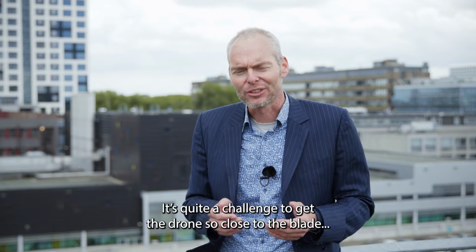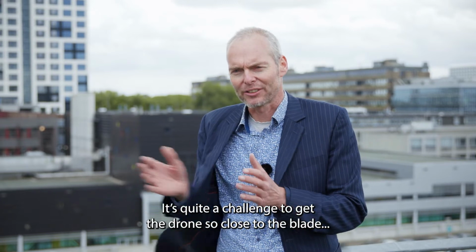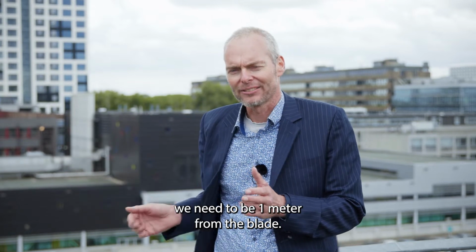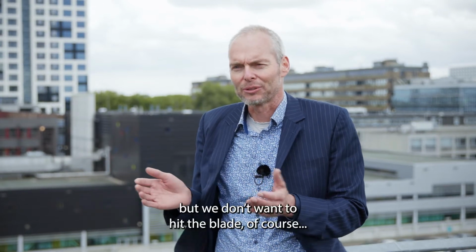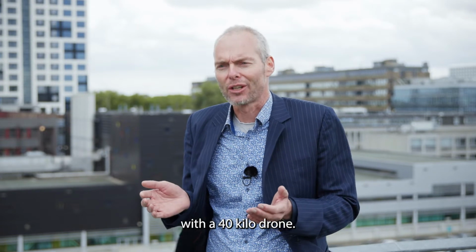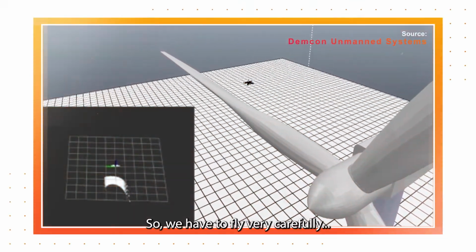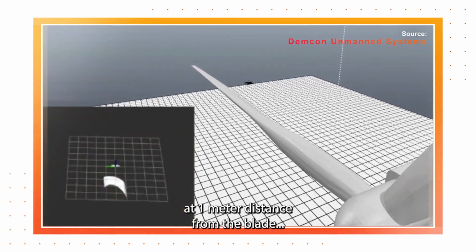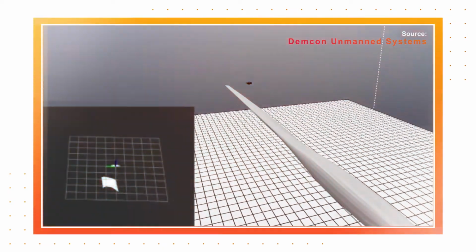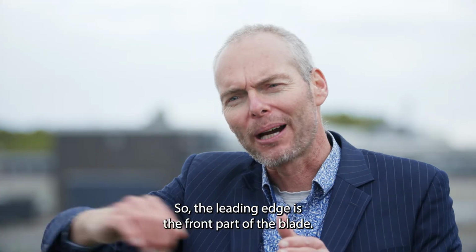It's quite a challenge to get the drone so close to the blade that you can do the inspection. We need to be 1 meter from the blade. But we don't want to hit the blade, of course, with a 40-kilo drone. So we have to fly very carefully at 1 meter distance from the blade along the leading edge of the blade. So the leading edge is the front part of the blade.